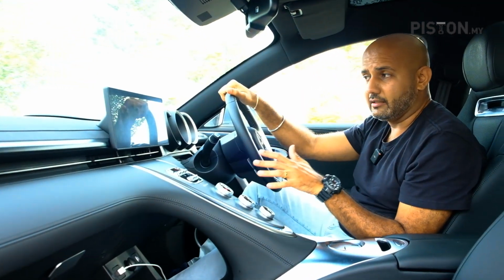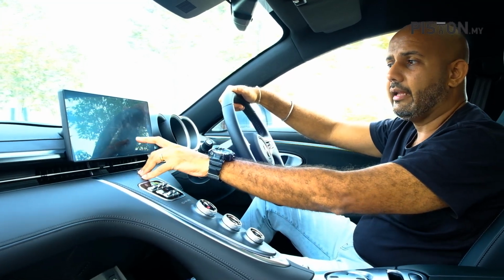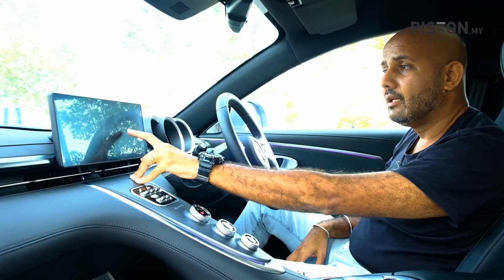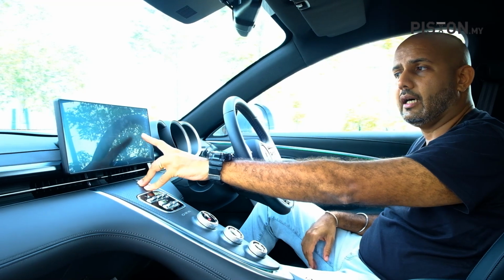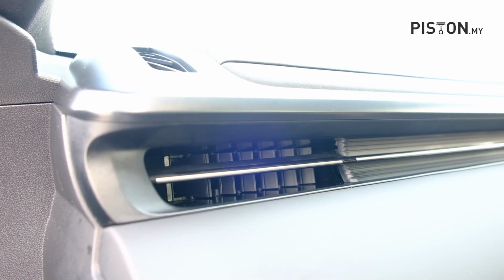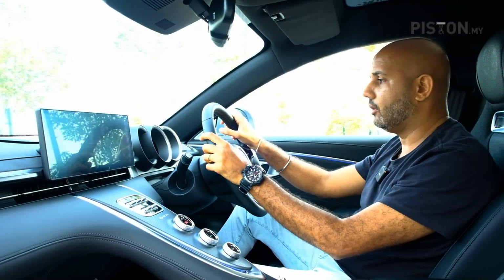And this is very annoying, guys, because if you want to adjust the air conditioning vents, you have to go into the AC settings, and from here tap the screen to manually adjust it according to how you want it to be. But the thing is, this is fine, but the vents do not change as you are tapping this. So you have to change it, let it go, and only then the vent will electronically change its position, and only then you can tell if it's blowing directly to your face or not.